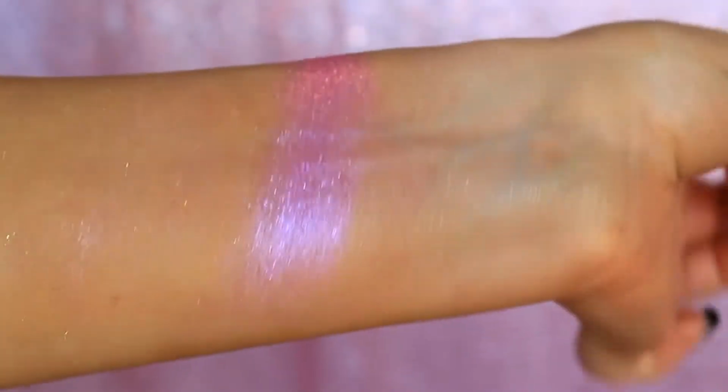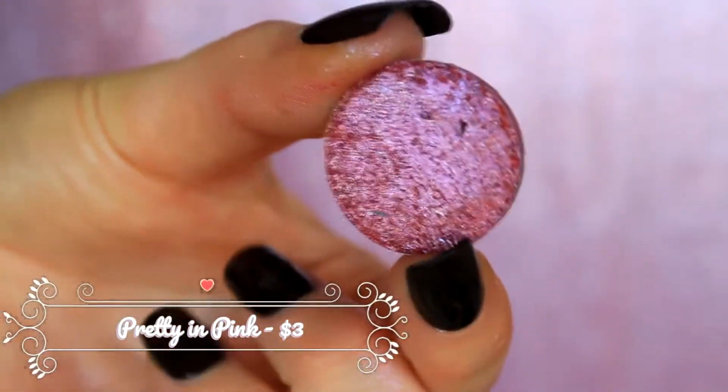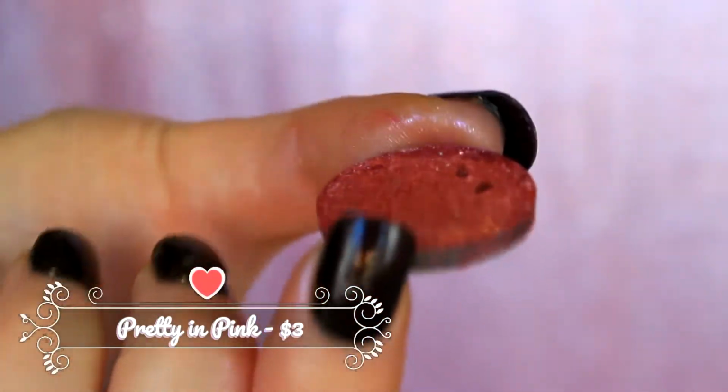But yeah, this guy speaks for himself. You know I love him. This is probably my favorite eyeshadow that I've ever seen them come out with, and I could just take a bath in this eyeshadow. So I promise you, after this shadow, we are finally done with the pinks. I have more colors that are in this collection. I promise we're getting through them. This is the last one.